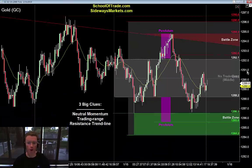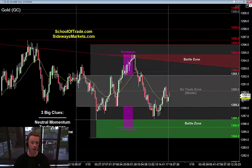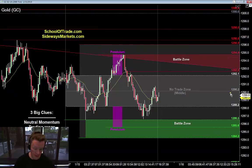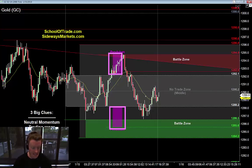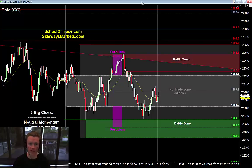Over on gold here, gold is holding strong right now. We get that range bound market on gold. I'm going to try to use that pendulum swing to buy low, sell high, avoid that middle, and I got a key trend line coming down here overhead. We're going to put that plan together here on gold in just a moment.